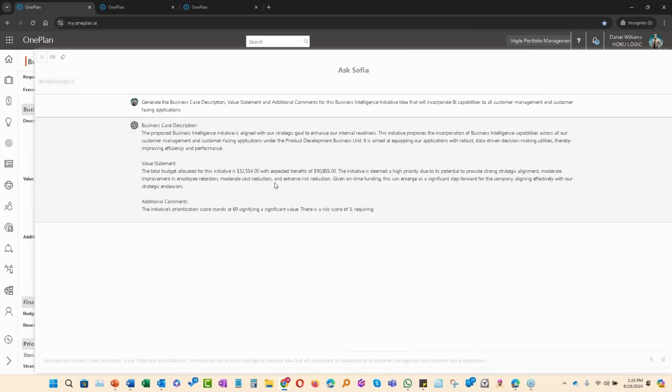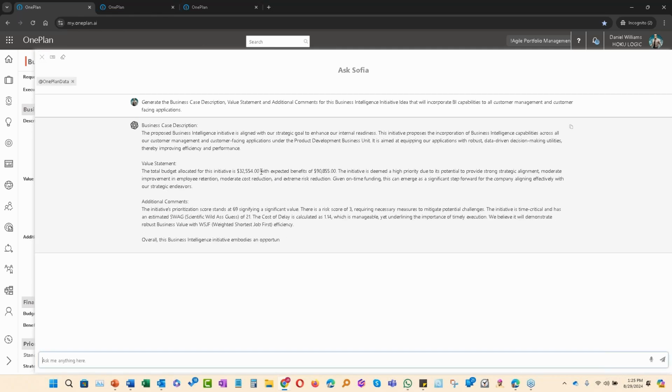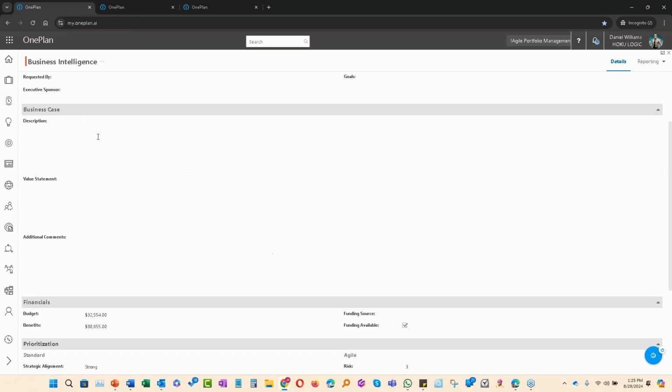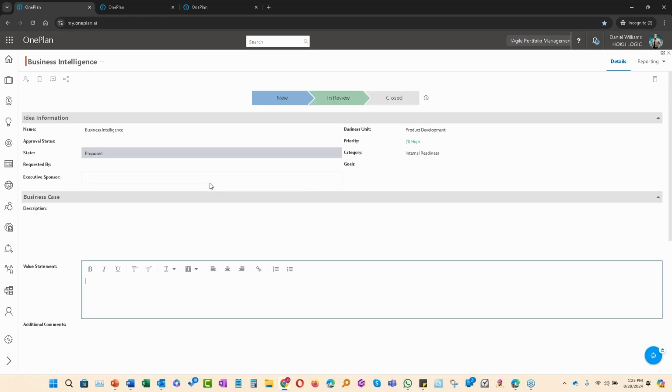business case. So very nicely taking some of the data that's there, and incorporating into, here's my value statement, my business benefits are being stated, and then it's giving me a commentary on the prioritization and challenges. Okay, so I could use this to complete my business case, copy and paste it, and then complete my business case.